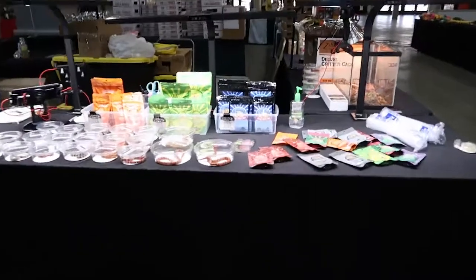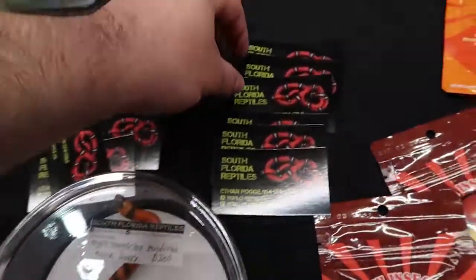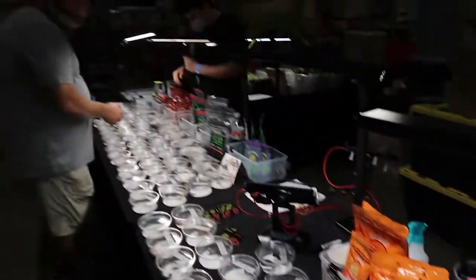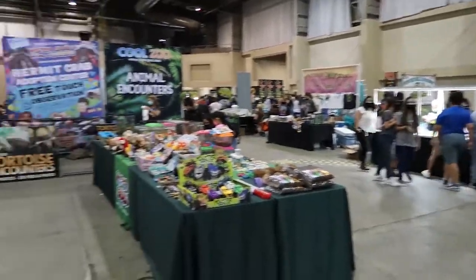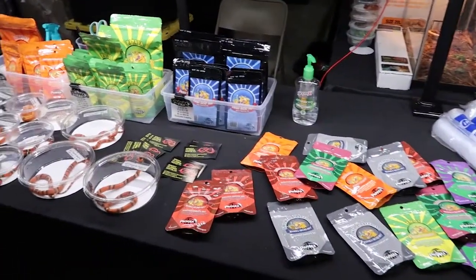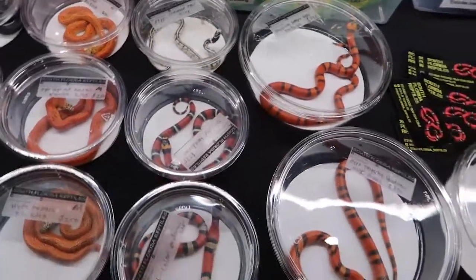Oh, look at this cool snake. He's holding him like this. If you make him move around, you'll see him open. I'd like to grab a business card. But they have an animal encounter over there, a hermit crab adoption center, and they have tortoises down there you can look at. So I don't think it's really a big deal whether you film it or not. There's so much here to show. But look at all these pretty snakes. There's one right here.